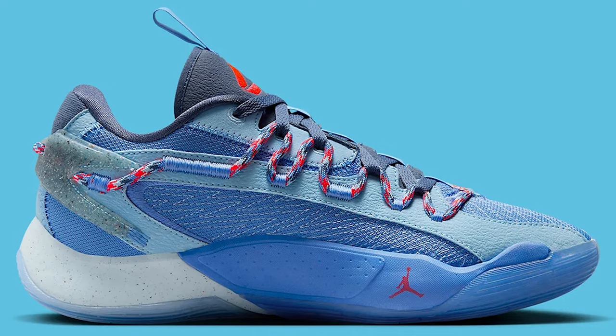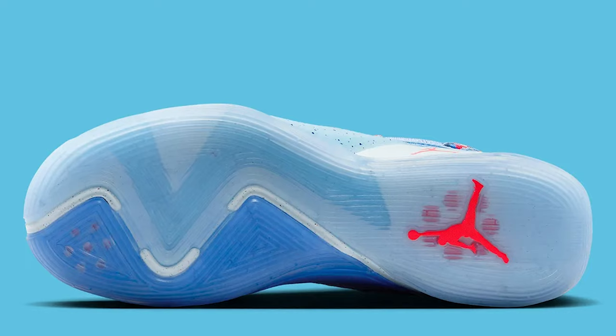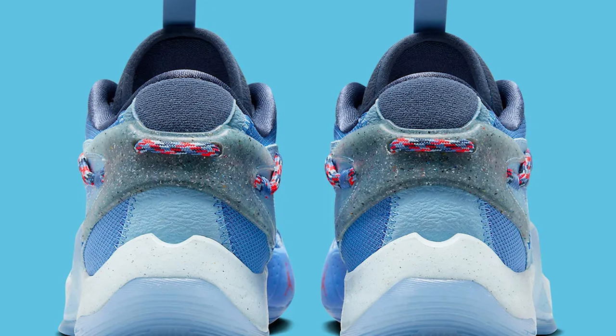But honestly, I like it. These are cool. These are icy. For real, they got the icy bottoms. They look icy. These are cool. It's clean. I like how they did the laces. Yep, see what I'm saying? They did that.